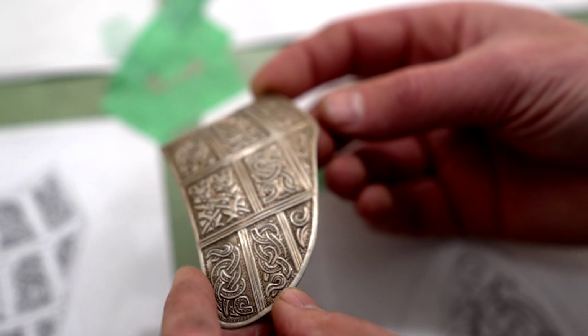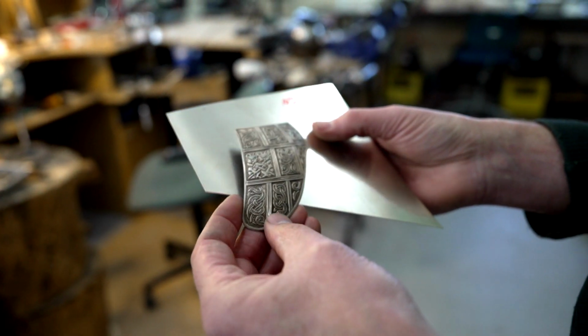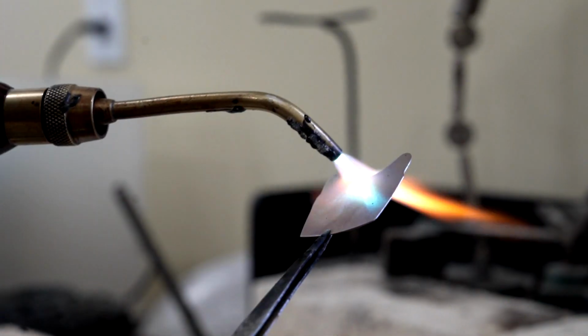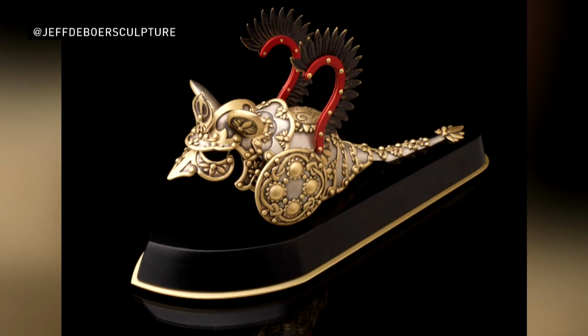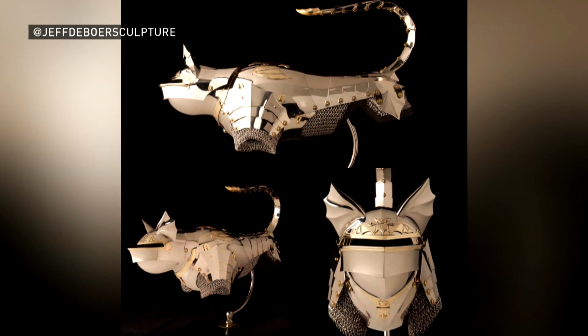For the most part, I'm working in steel, brass, nickel, copper, fairly inexpensive materials. I'm happy to just charge by the hour for my work, and I think that's fair. So a suit of mouse armor can be $5,000, and a suit of cat armor can be $40,000 to $50,000.